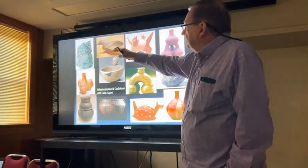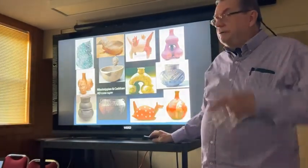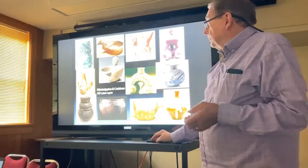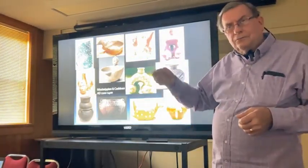Effigy pots or bowls. This one with a duck effigy. It looks like a wood duck, which have that kind of crest on them. But actually, the head is hollow and there's rattles in the head. So you shake it, it rattles.